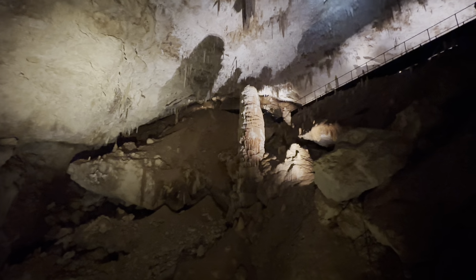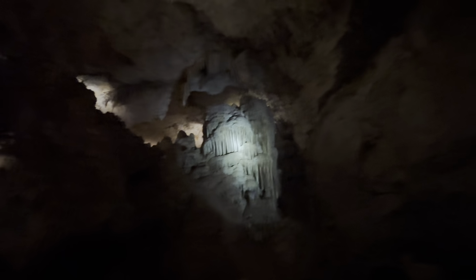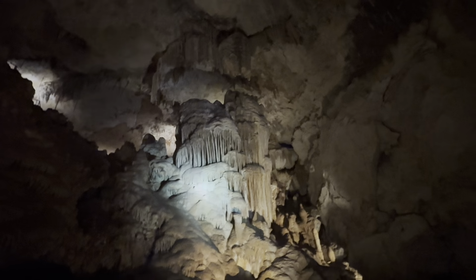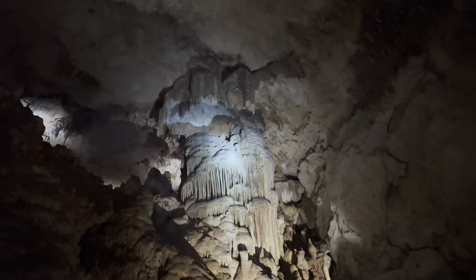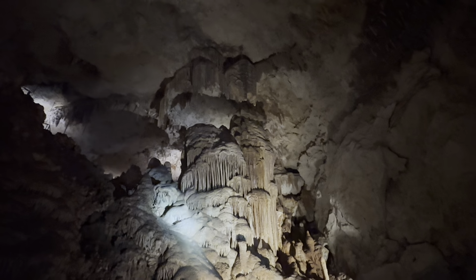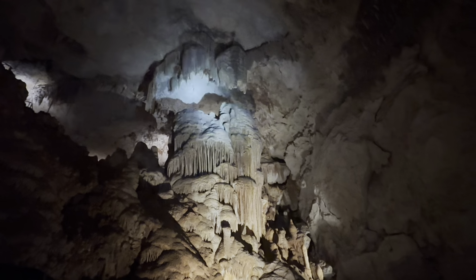Now, if we turn around and look behind us, we've got a much, much larger formation. Completely different in size there, but similar to our stalagmite, we refer to this as flowstone. As water comes into the cave and flows over the edge, it deposits successive thin layers. Almost looks like it's cascading down the side here or slightly like dripping lights.